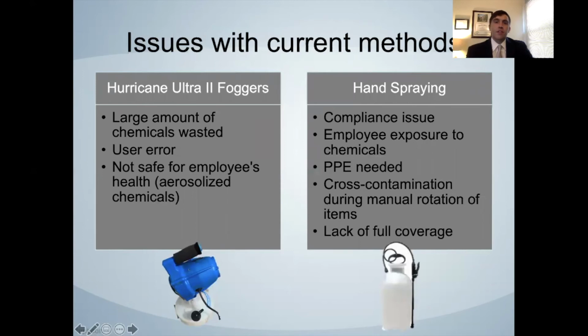So some of the issues I've seen on the farms with the current methods, and we'll start with the Hurricane Ultra 2 fogger. They use a large amount of chemicals that are wasted. The reason being is because it's only contacting the items that are in direct line with the actual fogger. User error, meaning I've seen multiple times where the foggers are run without the actual chemicals in them. It's not safe for employees' health. This is a huge issue because you're aerosolizing chemicals into a fumigation room, then you expect the employee to go in there and grab the items after they've been disinfected. However, although you usually have a fan in there, a lot of the chemicals are still staying aerosolized, meaning it is ultimately bad for the respiratory tract of the individual walking into that room.